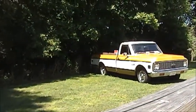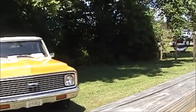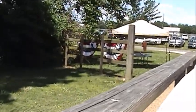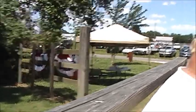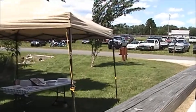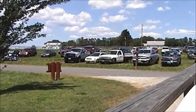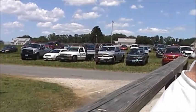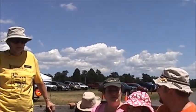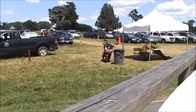Y'all can walk that. Oh, you've got no further to go. Oh, okay. Down around Whaleyville? Gates County? Okay. I don't know what kind of car it is. Plymouth.